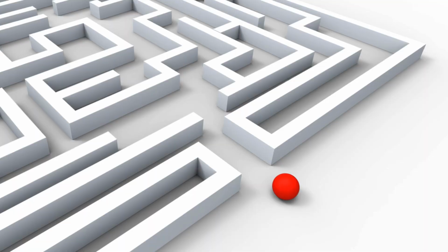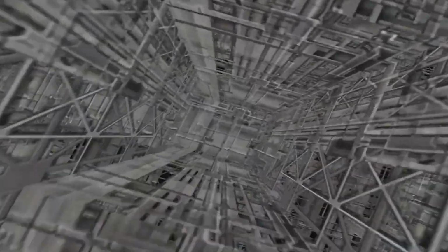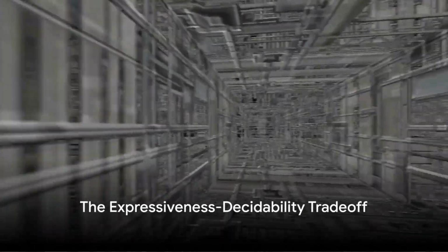But here's where things get interesting. As a system becomes more expressive, it often leads to increased complexity, and with complexity comes the potential for undecidability. This is the expressiveness-decidability trade-off.